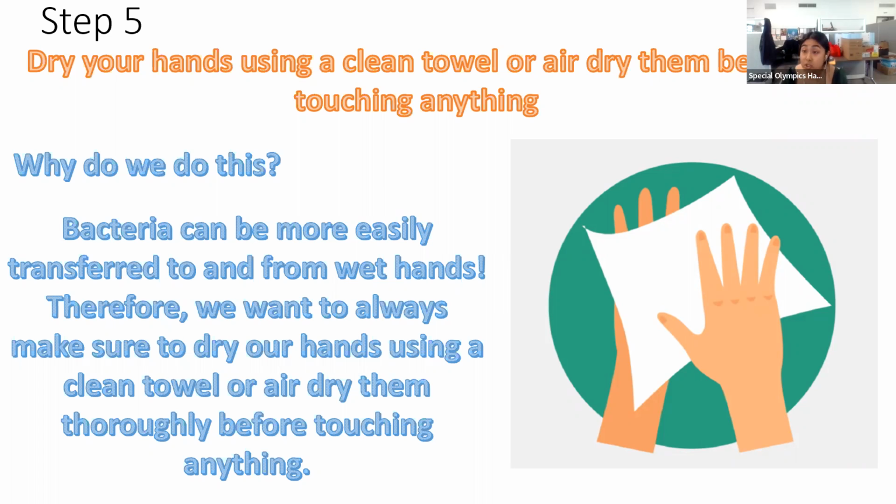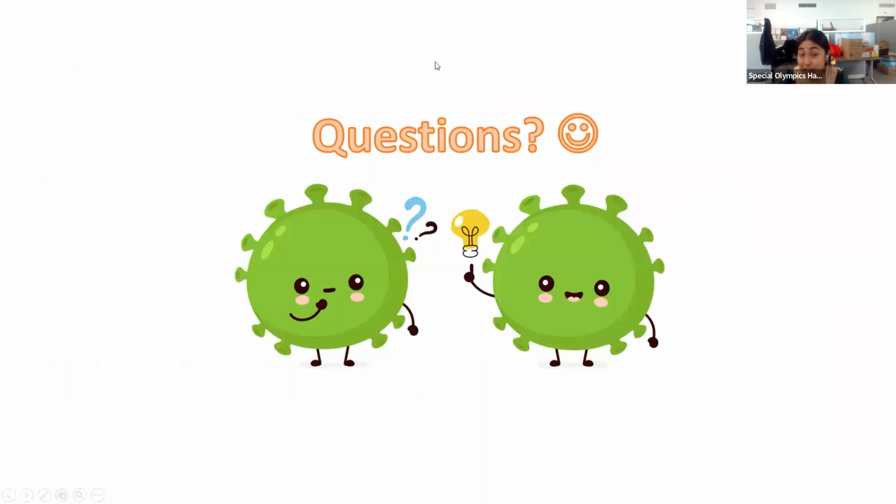Therefore, we always want to make sure we dry our hands using a clean towel, right? Want to make sure it's clean, or we can air dry them thoroughly, make sure they're super dry before we touch anything. And those are the 5 steps to washing our hands, right? Does everybody know that? Yep, we just went through them, but you guys are super smart and Art helped me walk through this presentation. Does anyone have any questions?